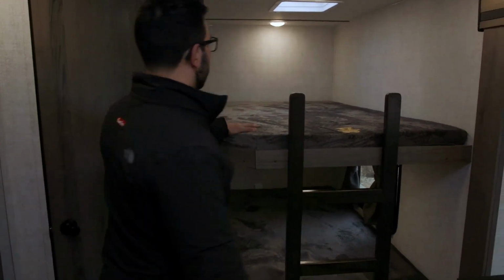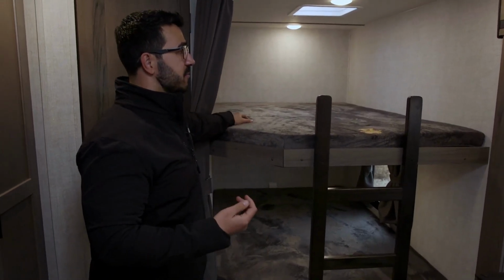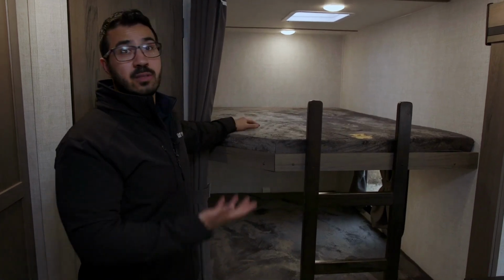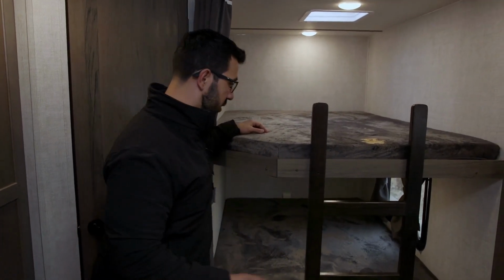Making our way back out. Teddy Bear Bunk Series, double over double bunks. This is probably the preferred bunk in the industry right now. If the weight allows, most manufacturers will put these in because people like them more. And why wouldn't you? It's a bigger bed, especially if you plan on having any adults sleep in here. These are great.